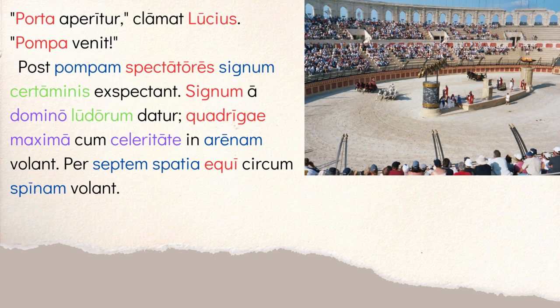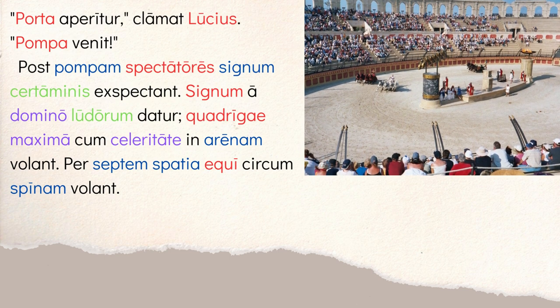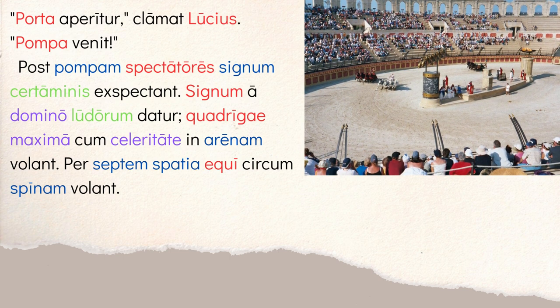Then we have this last part here. Or it starts the last part anyway. You have "porta aperitur," clamat Lucius, "pompa venit." So it's Lucius, right? Lucius is shouting. He says, the gate, "aperitur," is opening, right? Or is being opened, you might say. So the gate is being opened, "pompa venit," the parade is coming, right? So he sees that they're opening the gate, right? You have a passive voice verb here. So literally the gate is being opened and the parade is coming through.